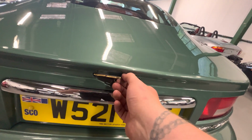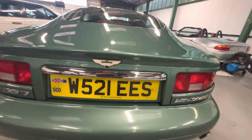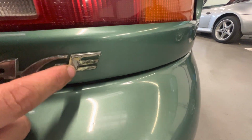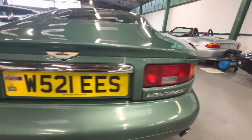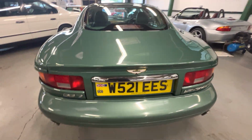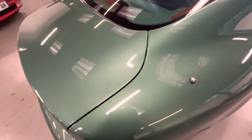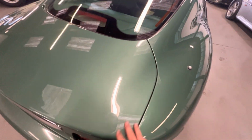The correct badge with the little flip-up bits still all there. Quite often they get all peeled and flaky. They're good. Vantage badge on the corner is a little bit dirty and peeled away. But the DB7 badge is good. Top of the deck lid itself is all nice and clean and straight. There's no sign of any ripples or cats fighting on it or anything like that.